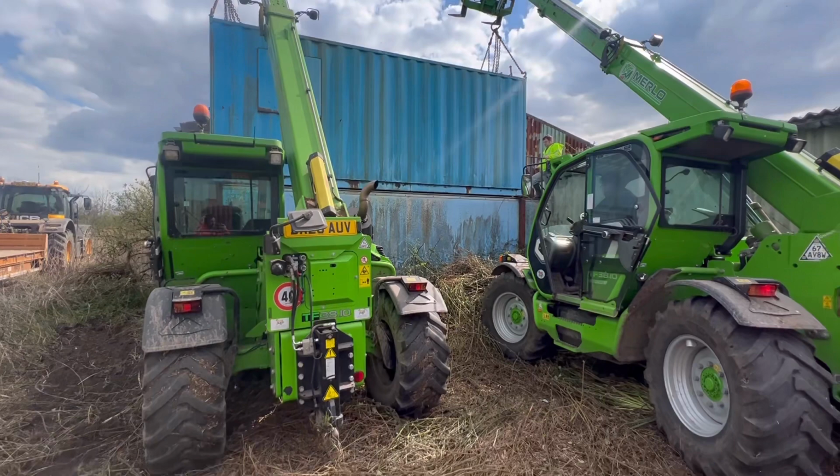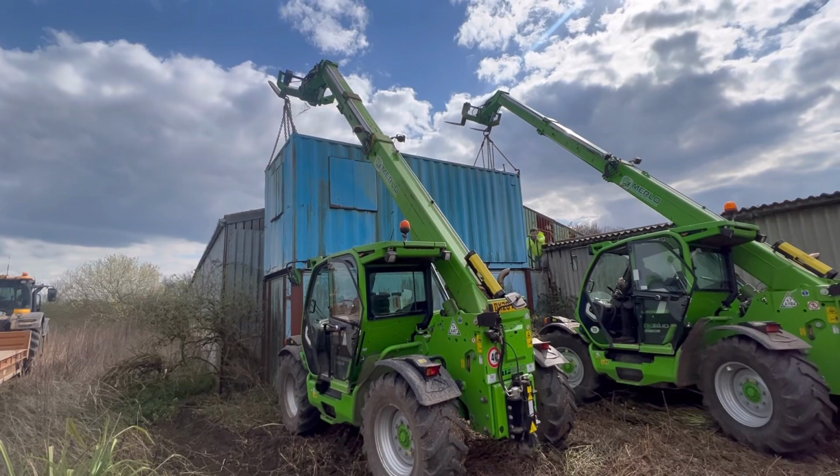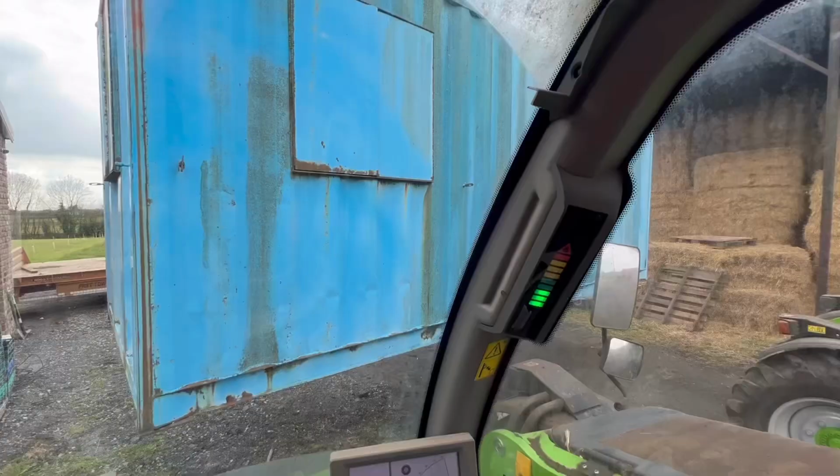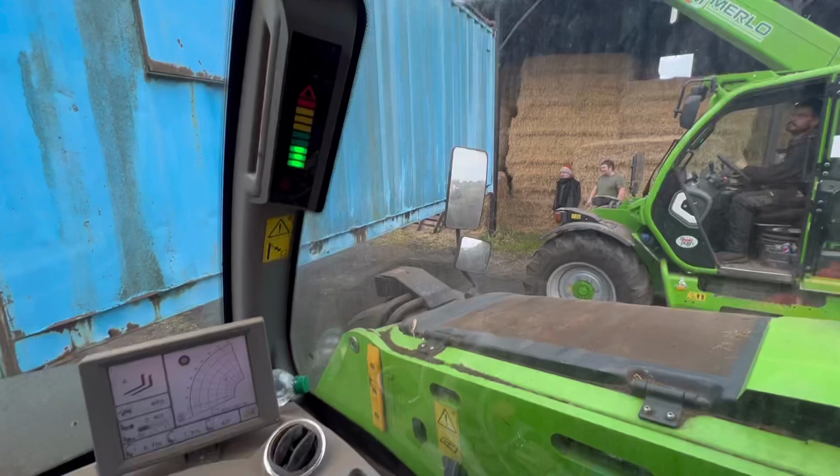Just going to drive forwards now, get that one a bit closer. This one's got this end. I'm going to lift it up, back up, lower it down, pack the trailer underneath, and off we go. There we go, two Merlos on it. Going to drop it here out of the way, protect that wall then.